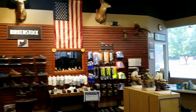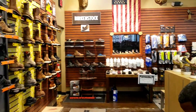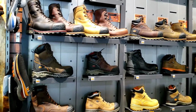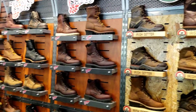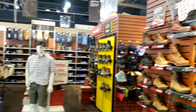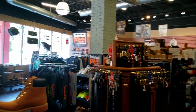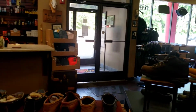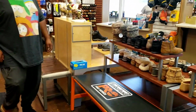Okay, well, here's the look of the store it's at. Just in case they got Birkenstocks, and all kinds of boots and stuff. This is where the big guy gets all his work shoes from, the work boots and his flannels and his big and tall stuff. They got slippers and boots and all kinds of stuff.